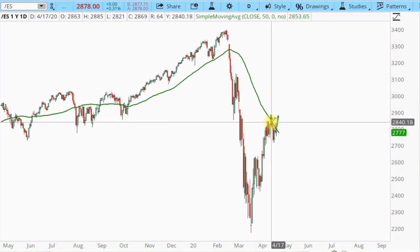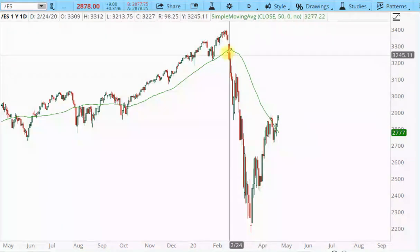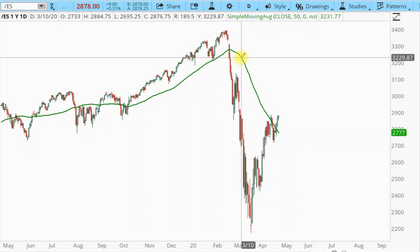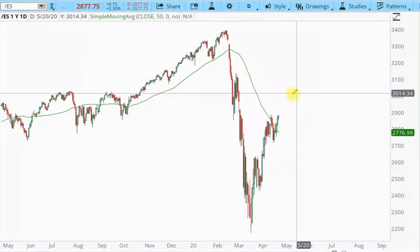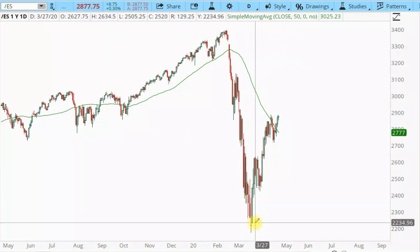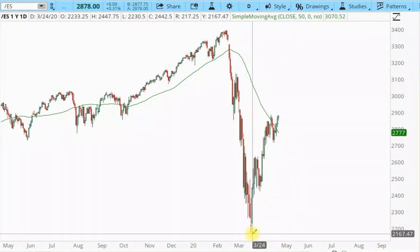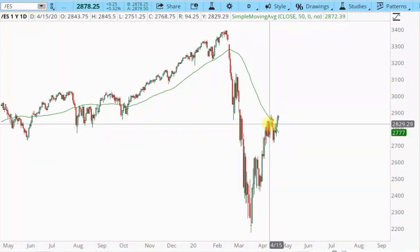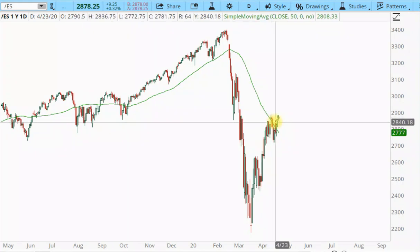Price had gotten stretched way too far below. This is the 50-day moving average, but the 200-day moving average is also way up here. So price had just gotten stretched way too far below the moving average, which was a recipe for this V-shaped recovery, along with central banks printing a lot of liquidity.